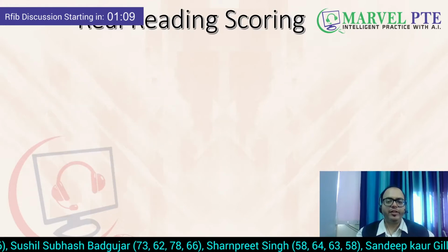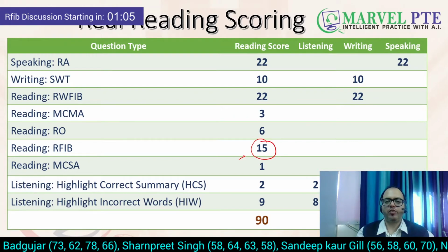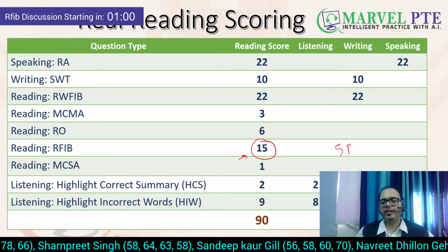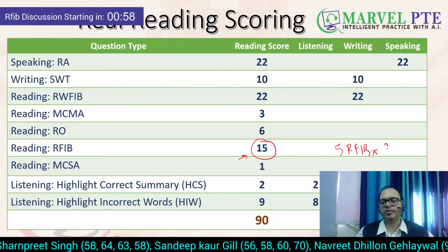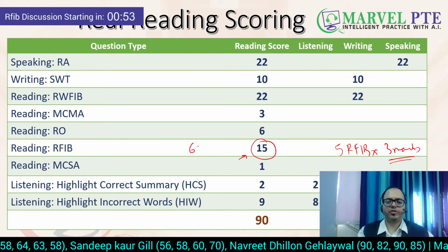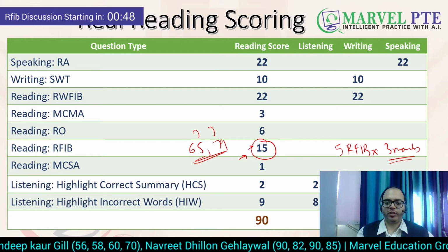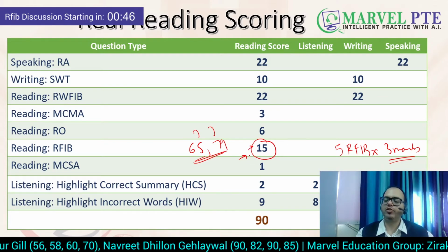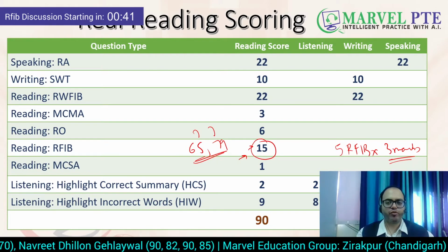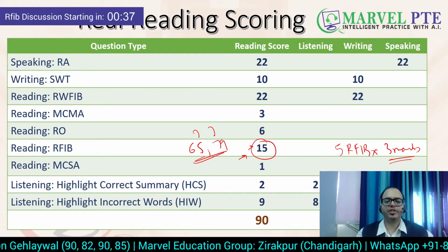And these are very important. As you can see from the scores, reading filling the blanks are of 15 marks. It means that if you have 5 reading filling the blanks, they will be of 3 marks each. And these are very important if your target score is 65, 79, because 15 marks are very important. And I want you guys to score full marks on this reading module because it is very easy and you can easily solve them if you know the right strategies.